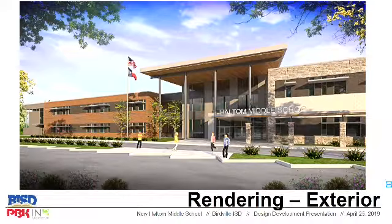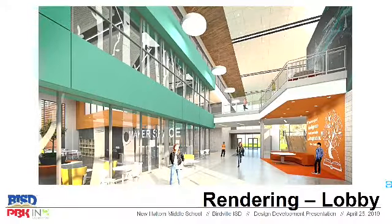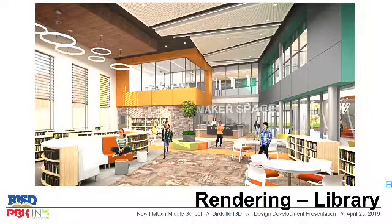Right here is the front exterior rendering of Haltom Middle School. This one is a little bit more contemporary in relation to Richland. It kind of fit the space, as well as the area that was requested. Here is the interior of the main lobby. So as you can see, you have the entry doors with the stairs to the right, and then this is heading towards the library with the cafeteria, which will be on your right-hand side. This is a view looking within the library towards the makerspace. We do, again, try to introduce pops of color of the school, which is orange for Haltom.